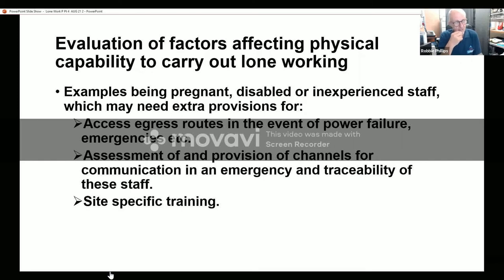Site-specific training. So if somebody is working in a large project, a refurbishment for example, are those people moving around? Do you know where they're going or where they potentially will be? Is that logged on their entry into the actual site and their egress from the site? Is that logged in and logged out? Site-specific training, which is fairly self-explanatory.